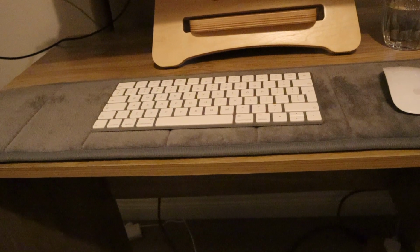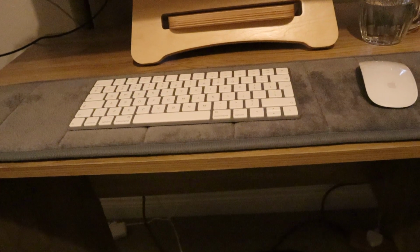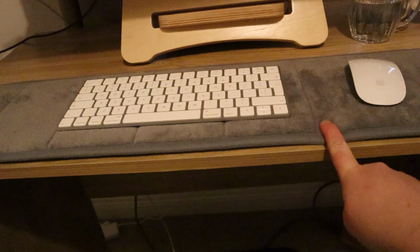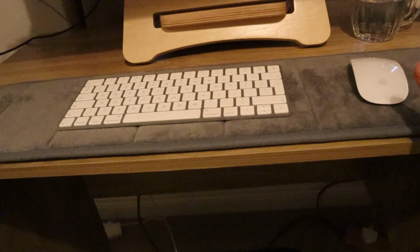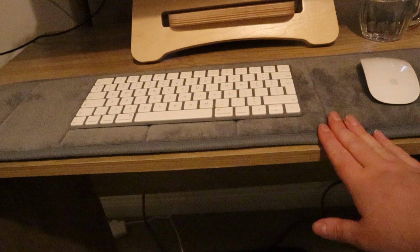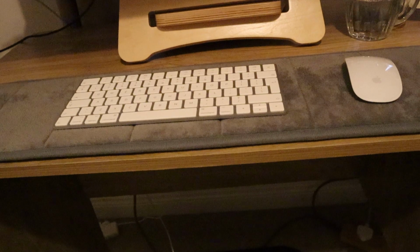So my plan for one of these videos is to do some sort of DIY desk decor. I really want to do something with this and make it nicer because it's really ugly, but it is very comfortable. I really like it, and it was very cheap. It came in a 2-pack, so if you're doing that decor for a gift, you can have one for yourself and one for someone else.